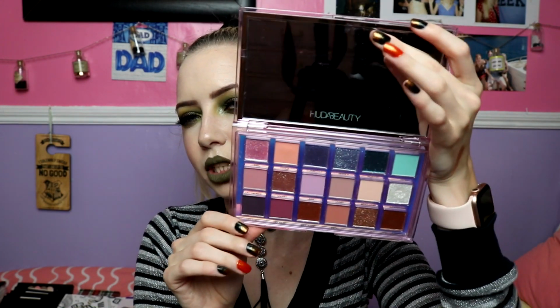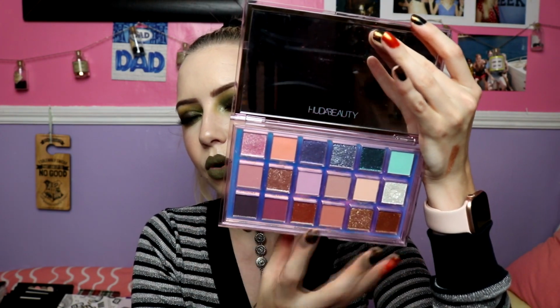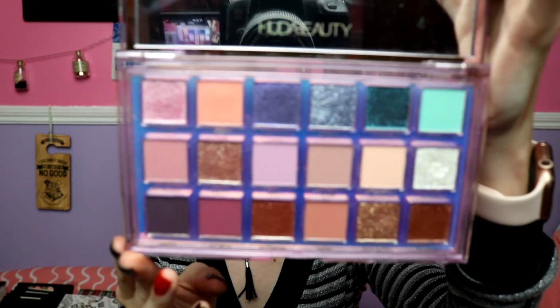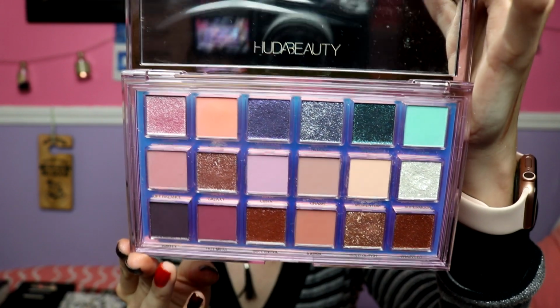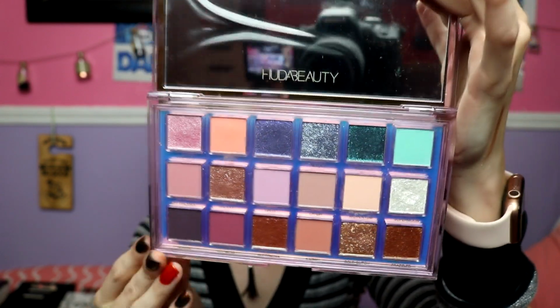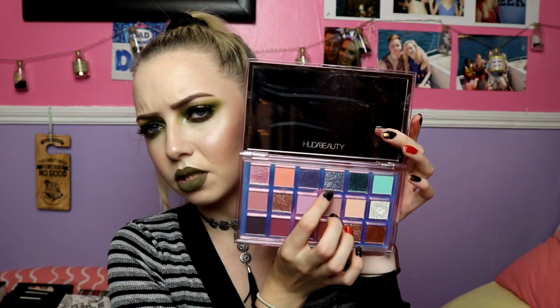I'll try not to blind you. So we have some gorgeous textures, just some very different textures in this palette. It's just so nice. Beautiful soft mattes. The mattes in this are great, especially compared to that purple. You've got some gorgeous kind of plummier tones. That shade Nebula and Mercury, these two. Oh, this is so sparkly and this is so duochromy. This one here, Supermoon, is also a bit of a duochrome, but it's quite light.